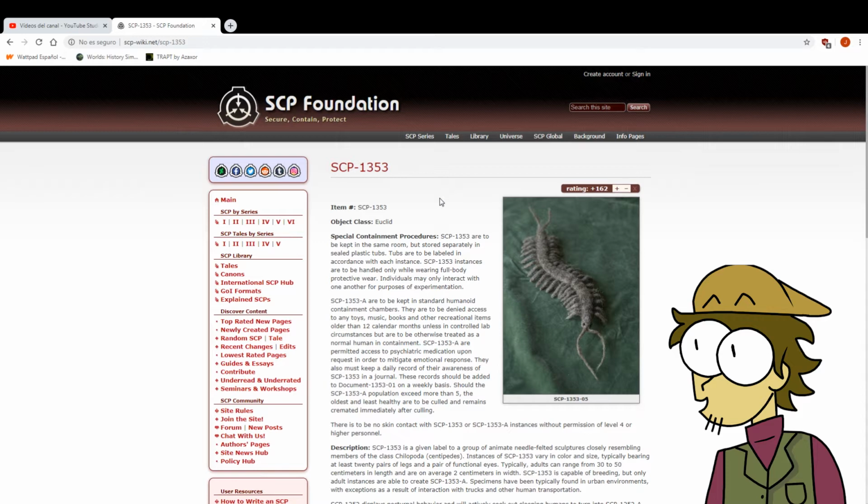SCP-1353-A are to be kept in standard humanoid containment chambers. They are to be denied access to any toys, music, books, and other recreational items older than 12 calendar months unless it's in controlled lab circumstances, but are to be otherwise treated as a normal human in containment. SCP-1353-A are permitted access to psychiatric medication upon request in order to mitigate emotional response.